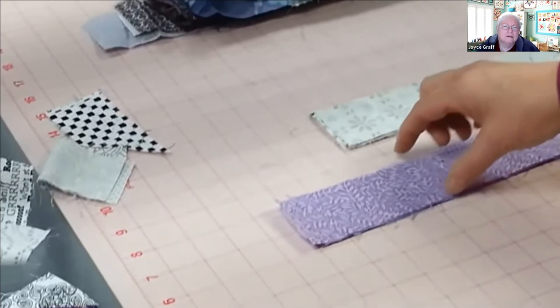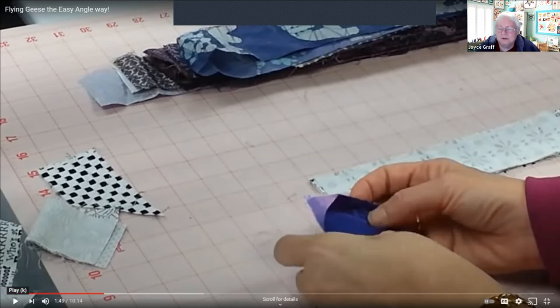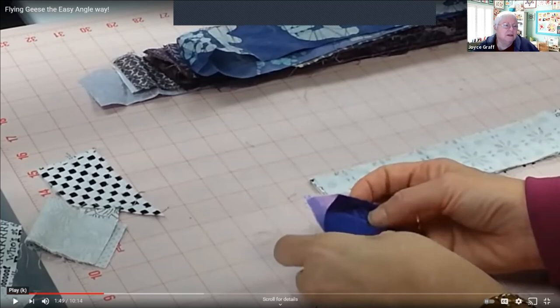I've got 4 strips here together. If she's using a 2-inch strip, she's going to cut her rectangles from the 2-inch strip. Then what's the finished height of her goose going to be? 1.5. 1.5 times 2 is 3, plus a half inch is 3.5. So what she needs for the rectangle is her 2-inch strips by 3.5 inches wide.